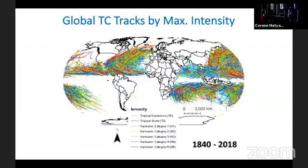So let's zoom out to a global view. Where do these things form and where do they move? What's maybe interesting here is where you don't see the tracks. You don't see them right along the equator, and you also aren't seeing as many in the southern hemisphere, particularly on either side of South America. We'll talk in a moment about the conditions these storms need to form and intensify.